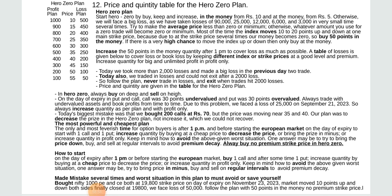Follow the plan with 50 points in the money, no premium strike price.